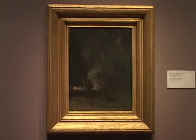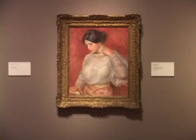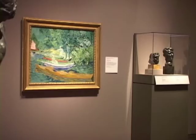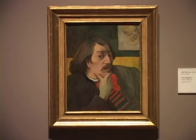Well, this closes my tour of the American Wing. But before I let you go, I wanted to share with you these two great paintings by James Whistler, which are shown not in the American Wing, but in galleries in the North Wing, where we combine European and American works of art. This gallery, as I look around, I see works by Renoir, by Van Gogh, by Cézanne, by Degas, many of Whistler's contemporaries.